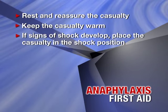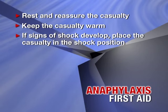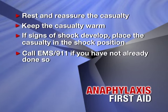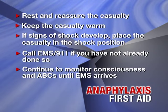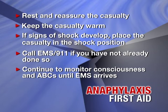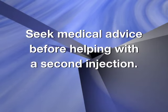If signs of shock develop, place the casualty in the shock position and maintain normal body temperature. Call EMS or 911 if you haven't already done so. Continue to monitor consciousness and ABCs until EMS arrives. One shot of epinephrine lasts for only 15 to 20 minutes. If breathing difficulty returns and the casualty has another EpiPen auto-injector, help them to take another dose on the opposite outer thigh. Preferably, seek medical advice before helping with a second injection.